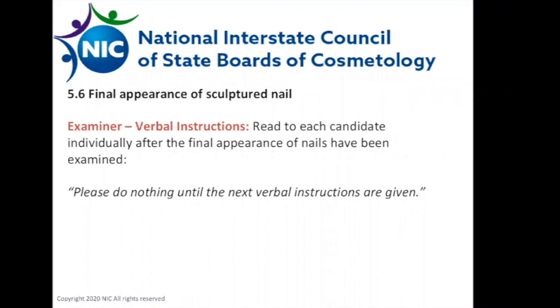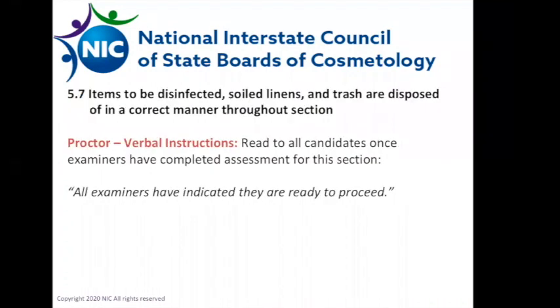They're going to look and see if there's product on the cuticle or the surrounding skin or even the hyponychium. They're going to look at that nail and just make a good assessment, just like you would were you to break a nail and go into the salon and say, I broke a fingernail. Can you put a sculptured nail on this finger? They're then going to turn that back toward your candidate and tell them to please do nothing until the next verbal instructions are given. All the while, they're certainly looking to see that items to be disinfected, soiled linens, and trash are disposed of in the correct manner throughout that section.